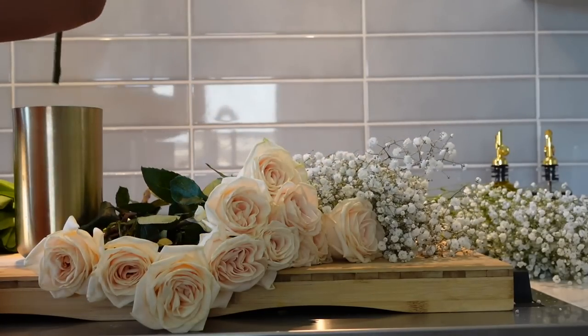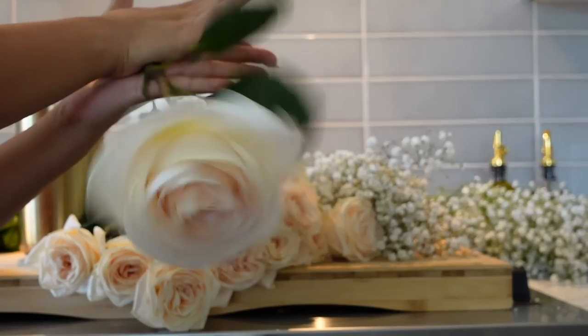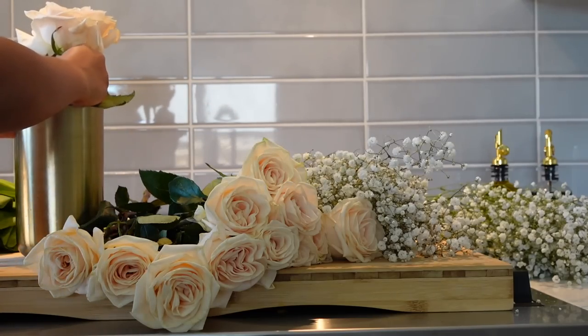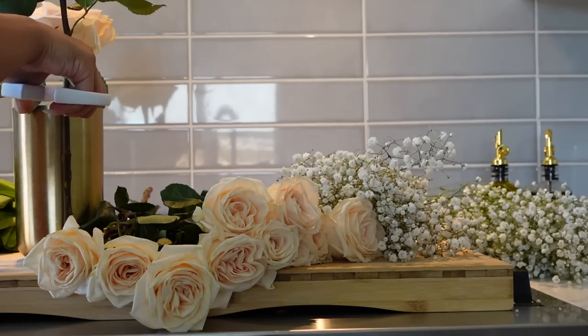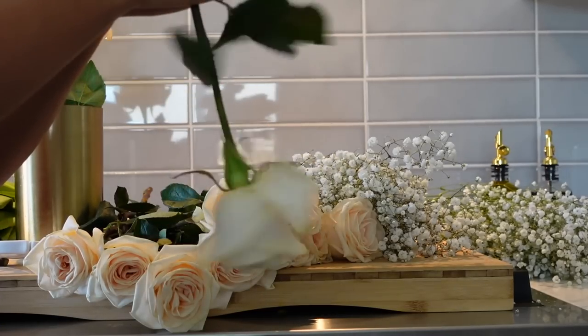And what you guys are gonna see me do here is a trick that I learned off TikTok. If you roll the rose in between your hand, it kind of just fluffs it up and spreads out the petals. So that's what I'm about to do, just fluff up all of the little roses and add them to my bouquet.